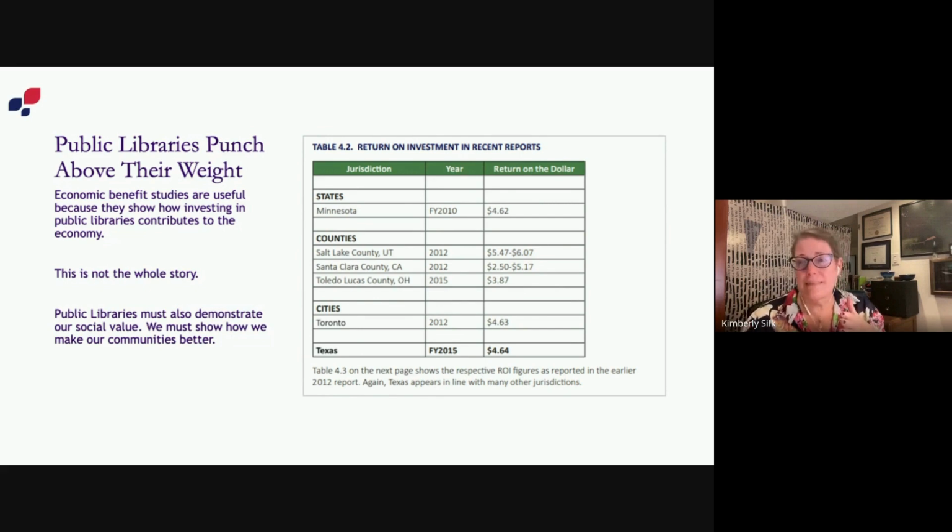But the trouble is that the economic impact, the economic value study, doesn't tell the whole story, because there's a whole lot of social value that is part of the library's story as well. And as good as we've become at doing economic value studies, we need to become as good at doing social value studies. And so I'm going to show you some approaches to that.